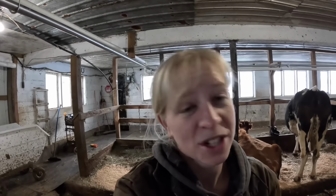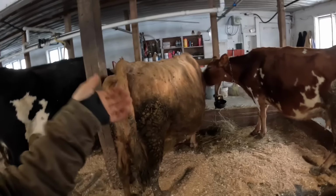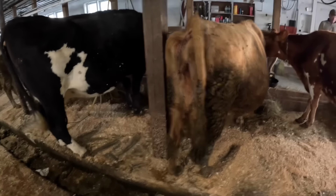So lately I've just taken to calling her the little Houdini because she does some things that I've just never seen before. So that's a downside, but I think she's around, I don't really know how old she is, but I think she's around 9. Like I said, they're just very hardy and good cows. So she should calve within the next week, hopefully. Fingers crossed.